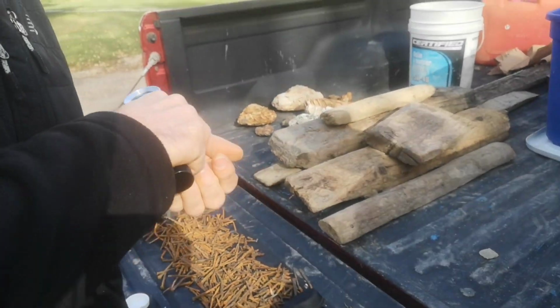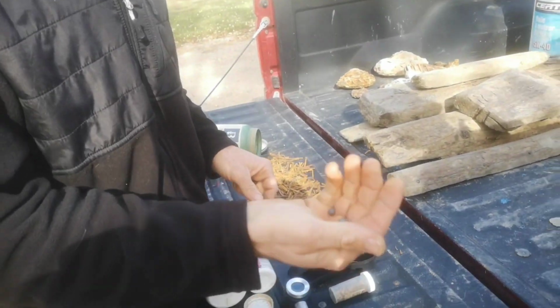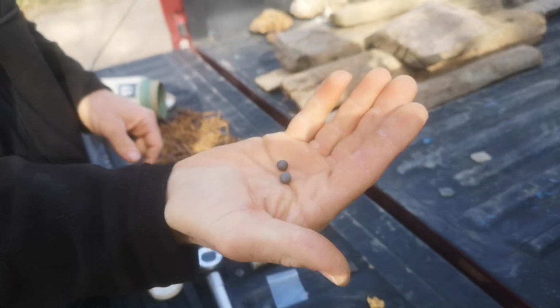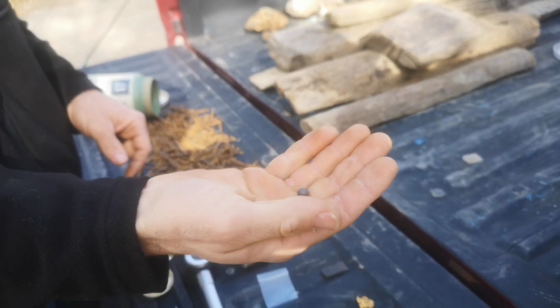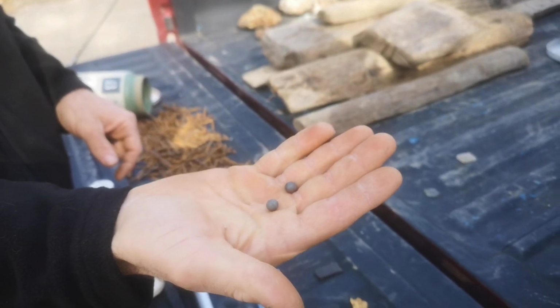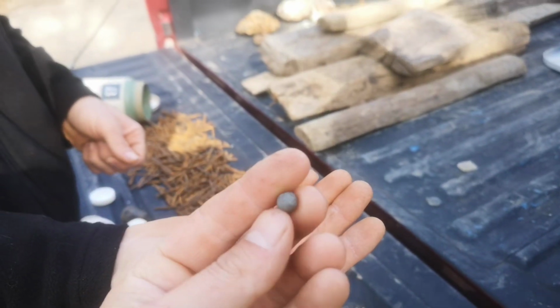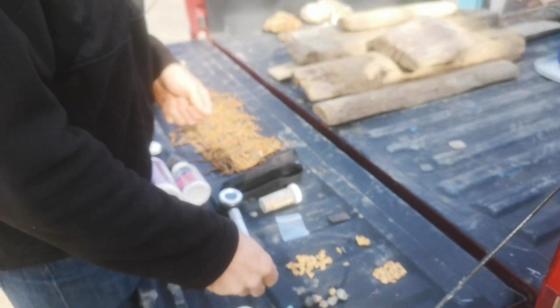Here are 2 pieces of buckshot that the miners probably used in their sluice box to help them catch gold, but I'm just guessing, I don't know. But this actually appears to be buckshot. It's a formed piece of probably lead. That's some freaking big buckshot.